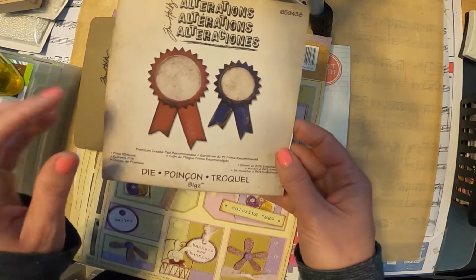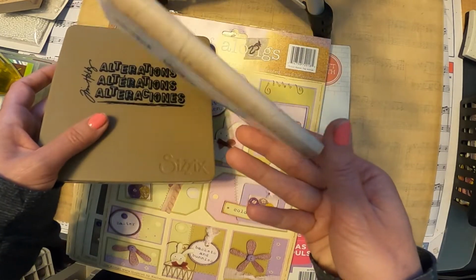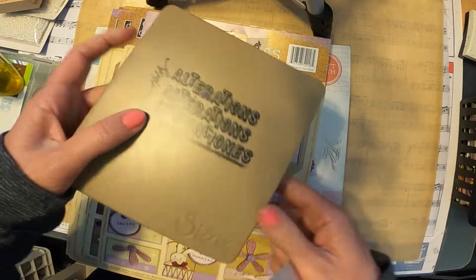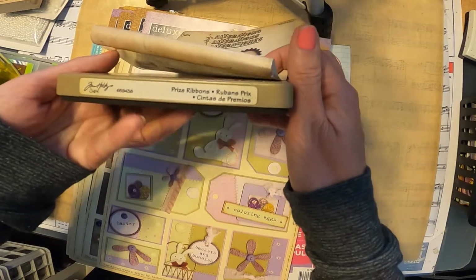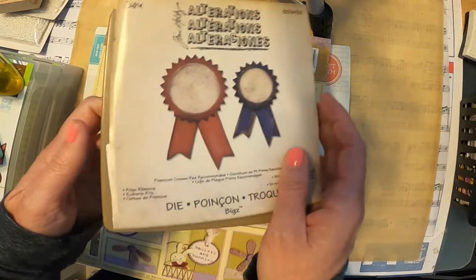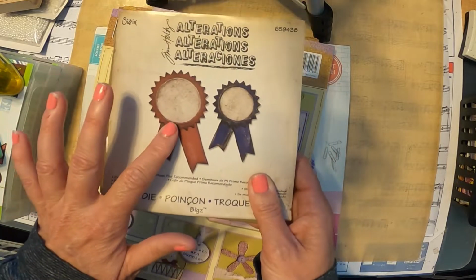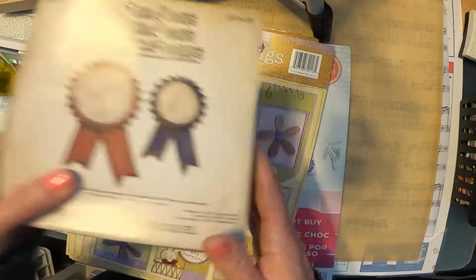And then I found this Tim Holtz, I believe, is it a Tim Holtz? Oh yeah, it is. A Tim Holtz. This is the Prize Ribbons die cut. I didn't have this one and I found it for $1. So I was super excited about finding this score.